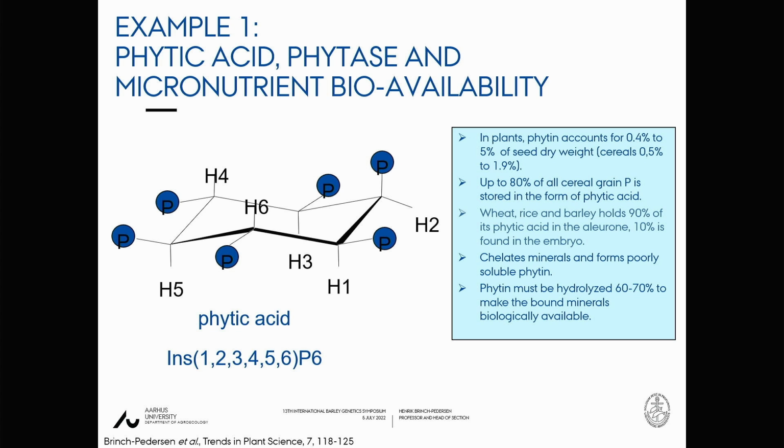It's actually about this compound called phytic acid, which is the main storage compound of phosphorus in the cereal grain. Up to around 80% of all the phosphorus stored is stored in phytic acid. It has a very distinct localization pattern in barley. It has around 90% in the lower layers and 10% in the embryo.